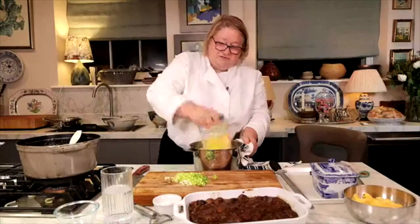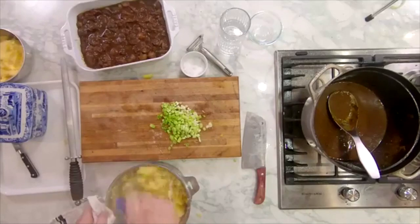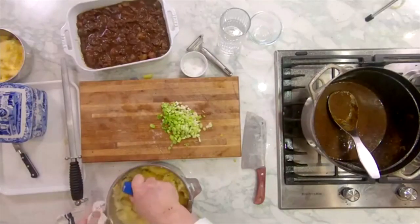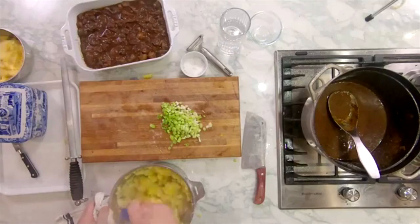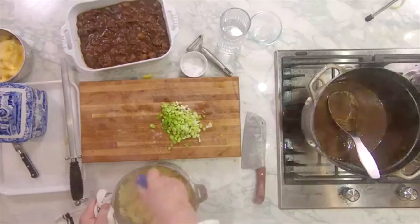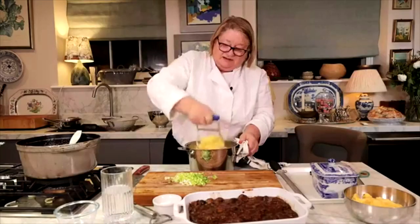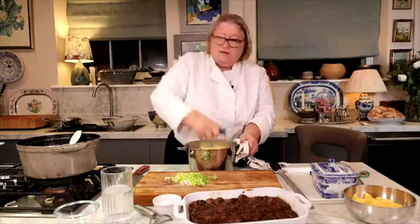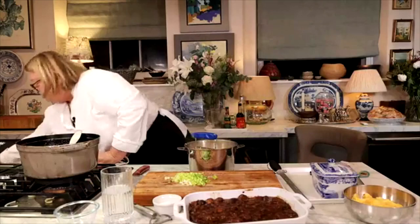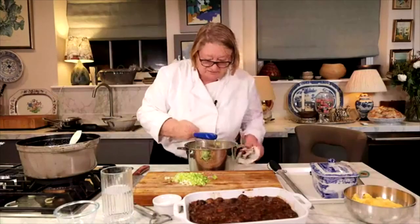Just keep going. Oh, the smell, I can really smell that sweet. I love that smell. It just reminds me of winter. It really does. There we go. Really go for it. There we are. I'm just going to taste it for seasoning. Okay. Just going to taste it for seasoning. Oopsie.